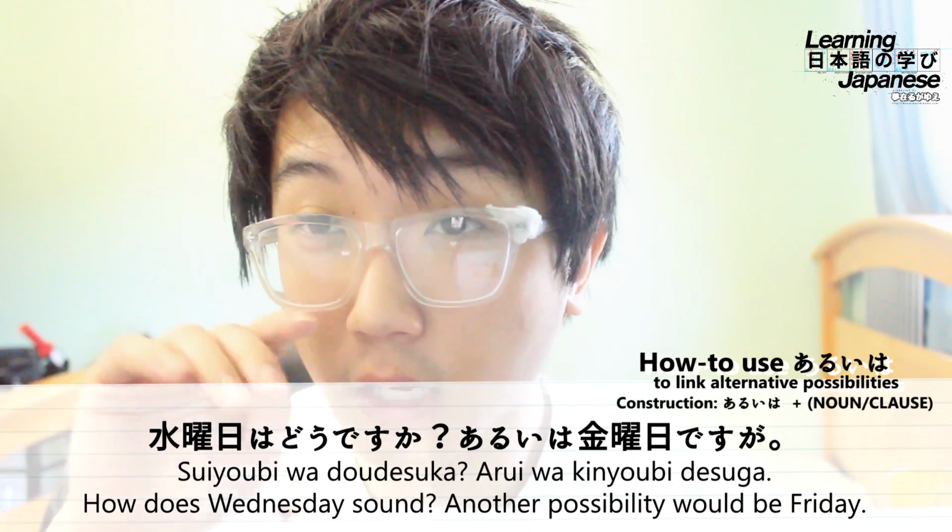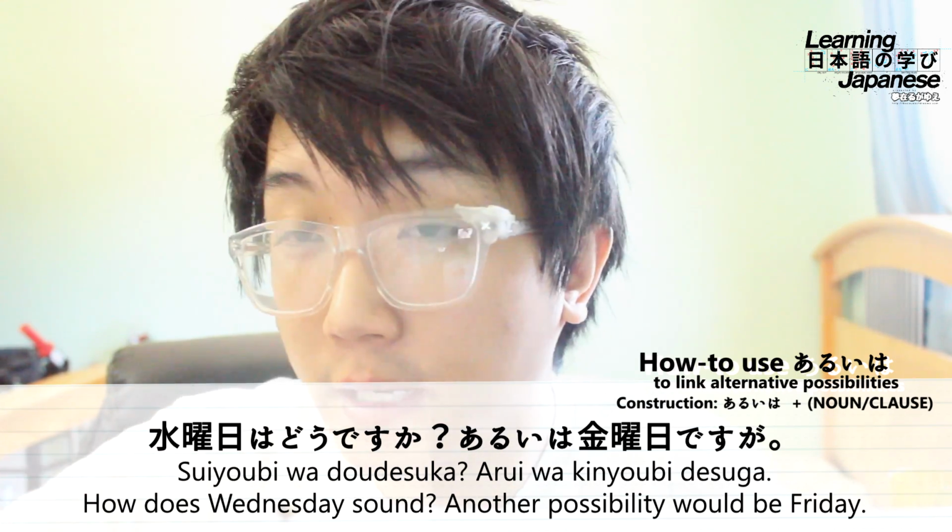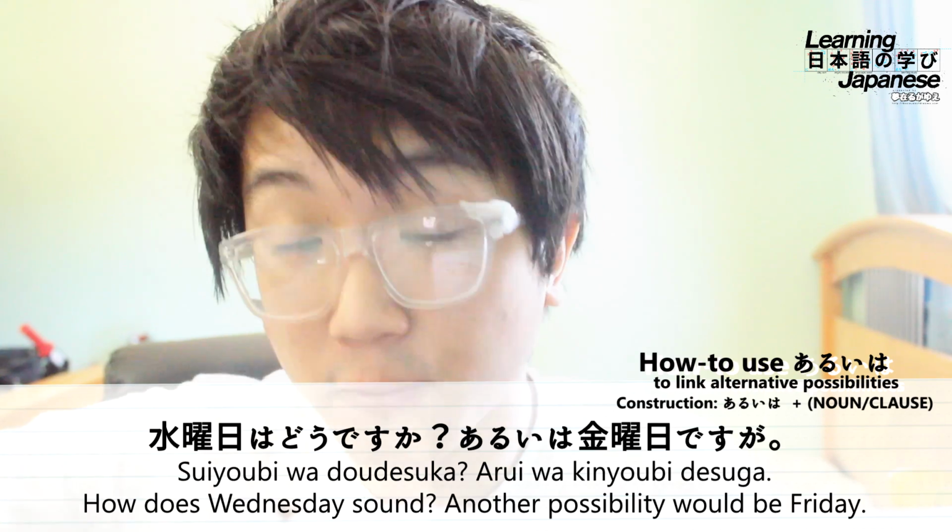And now we're going to initiate our grammar pattern, あるいは. And so the construction here is just the phrasing あるいは plus a noun, which is the noun 金曜日, which means Friday.